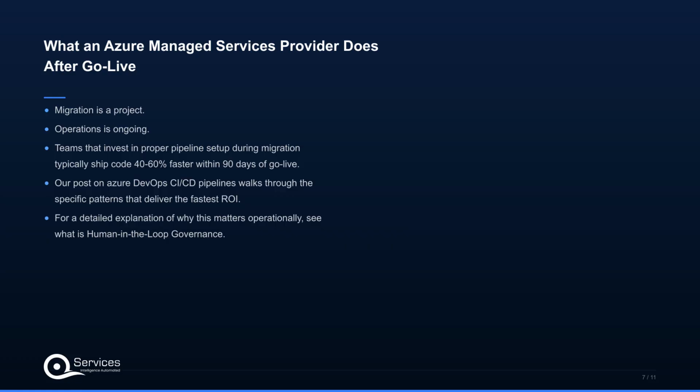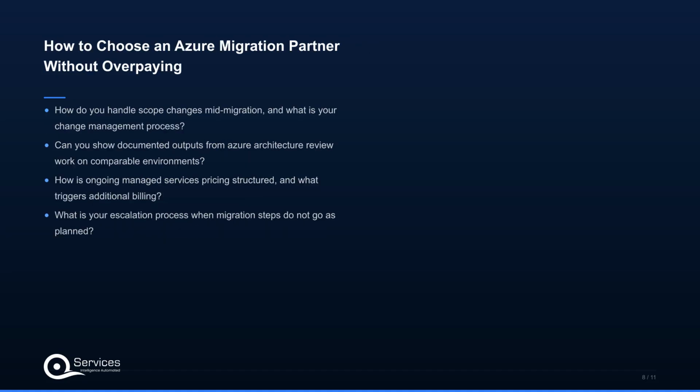For companies that migrated applications rather than just infrastructure, ongoing Azure DevOps consulting services keep pipelines healthy, deployments reliable, and release cycles short. Teams that invest in proper pipeline setup during migration typically ship code 40 to 60% faster within 90 days of go-live. Our post on Azure DevOps CI/CD pipelines walks through the specific patterns that deliver the fastest ROI. Now, let's talk about how to choose an Azure migration partner without overpaying.